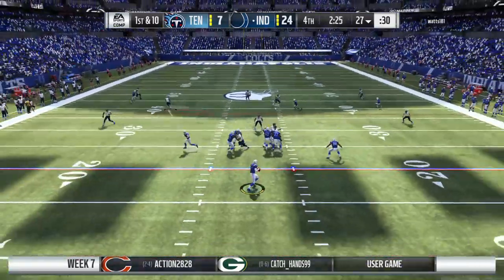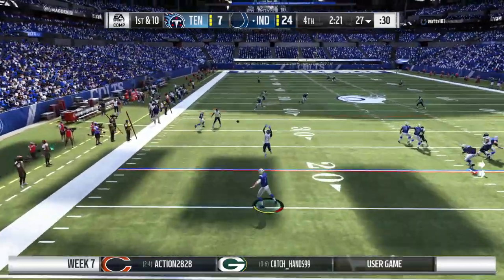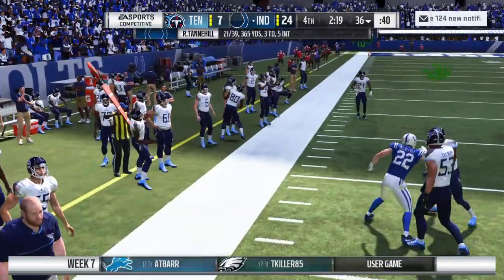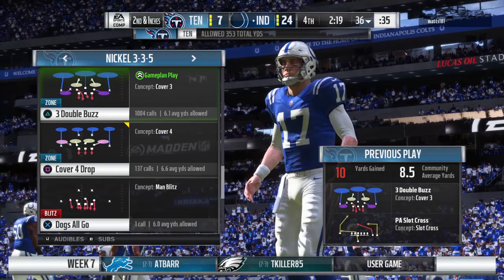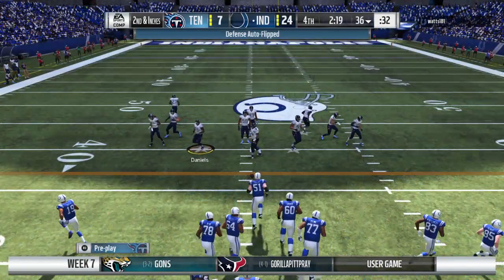They go play action here on first down. Steps away to his left. And he'll lay out and pull it in. What a diving catch there. And he gets this up across the 35 before he's out of bounds. 10 yards on the pickup there, and it'll be second down.